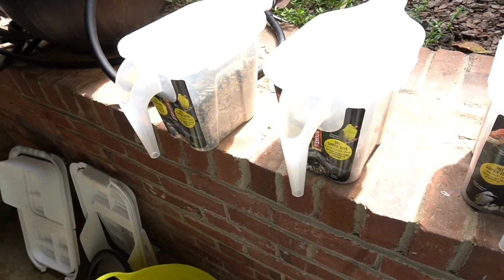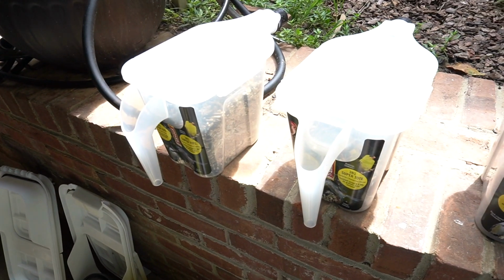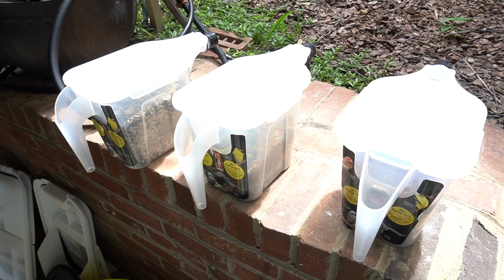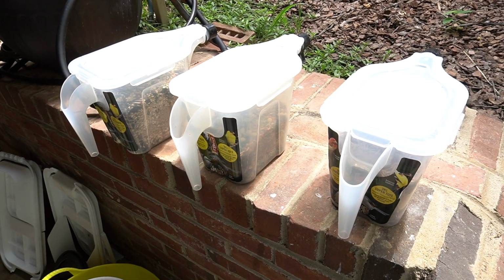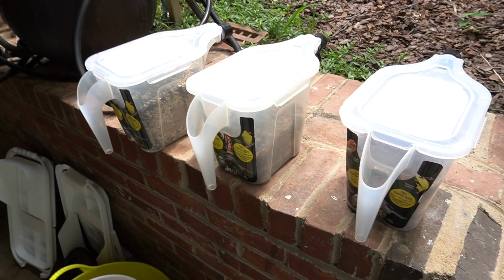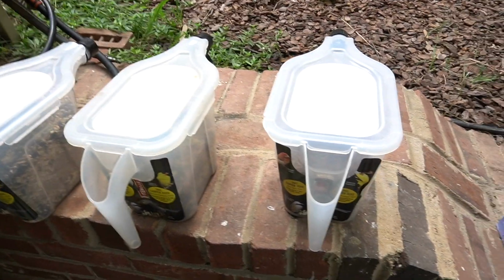These hold 5 pounds each. They are great because I can mix seed in them, and they have enough in it to where I can do 2 or 3 refills. If you've got 1 or 2 feeders, you could just have 2 of these, and that would allow you to just have some kind of quick refill. In other words, you don't have to refill and carry out a 5-gallon bucket every time. You just carry out 1 or 2 of these and just fill your feeders on the spot.